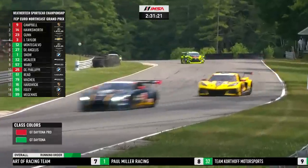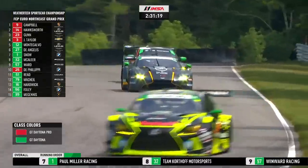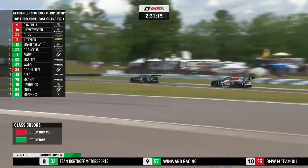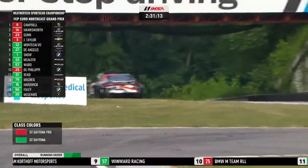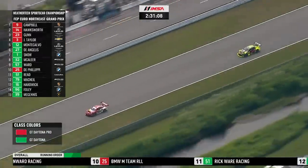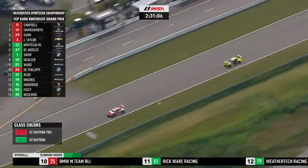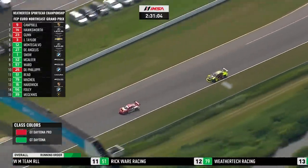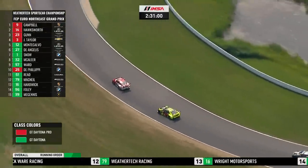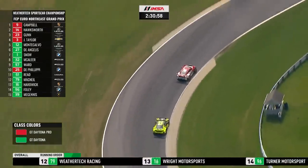And the gap, therefore... Excuse me, 52.0. The gap ahead of Jordan Taylor is definitely condensing. But likewise, between Madison Snow and now the second place car of Roman De Angelis. So those cars are actually staying in the same order, but De Angelis is definitely coming under pressure now from the two large nostrils on the front of that brand new BMW M4 GT3, sported by Paul Miller Racing.